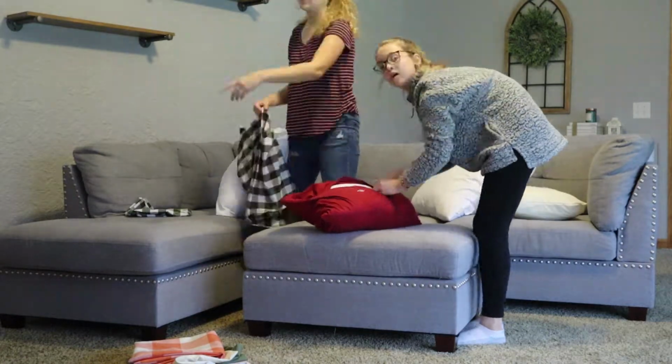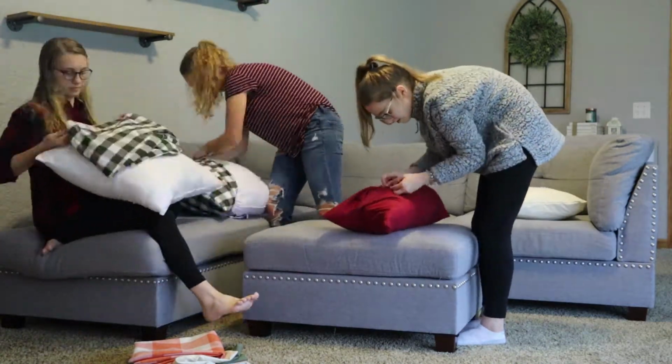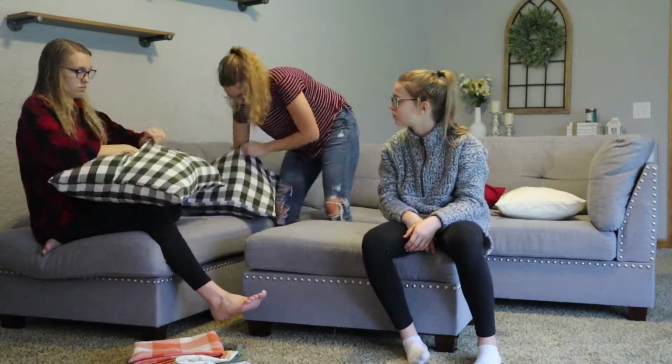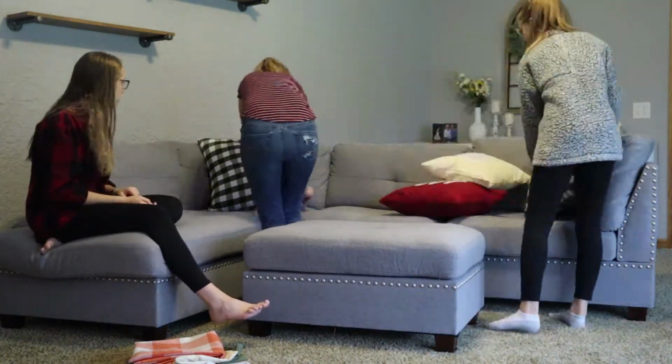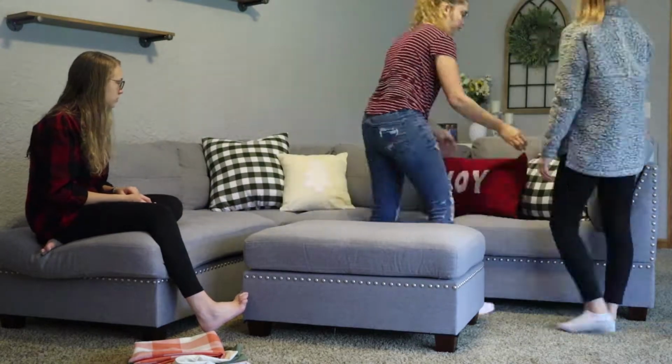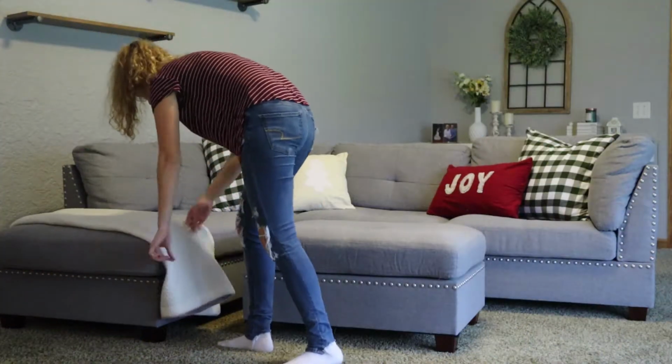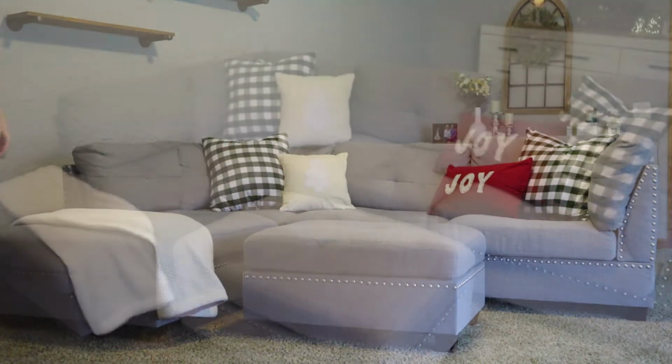And then I made this awesome joy pillow. I kind of embroidered the word joy into it, and then I just have this simple beige sort of pillow with a nice white tree. It just adds a really nice pop of color, brings in those Christmas colors without them being really in your face, and I absolutely love how it came out.